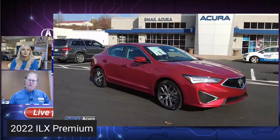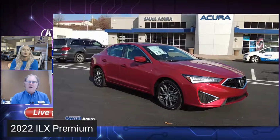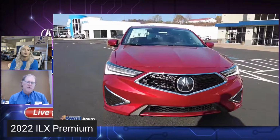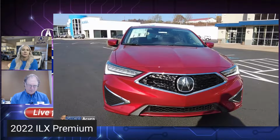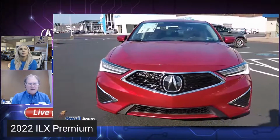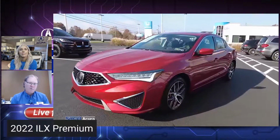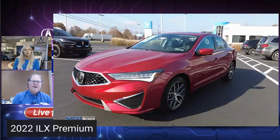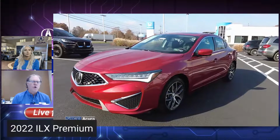It's called an ILX. I believe this is what the Integra is going to be replacing. But for now, we do very well with this car. It's kind of like a gateway into the Acura line and into the bigger sister, which would be the TLX. This car only comes front-wheel drive. It's got the VTEC 2.4 liter Honda engine that really puts out a lot of power for a small car like this. It's similar to the Honda Civic Si, which is not the Type R, but it's more their sportier version.